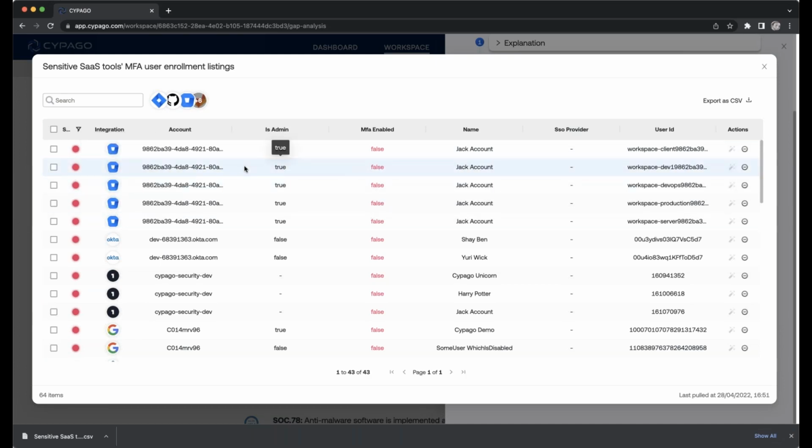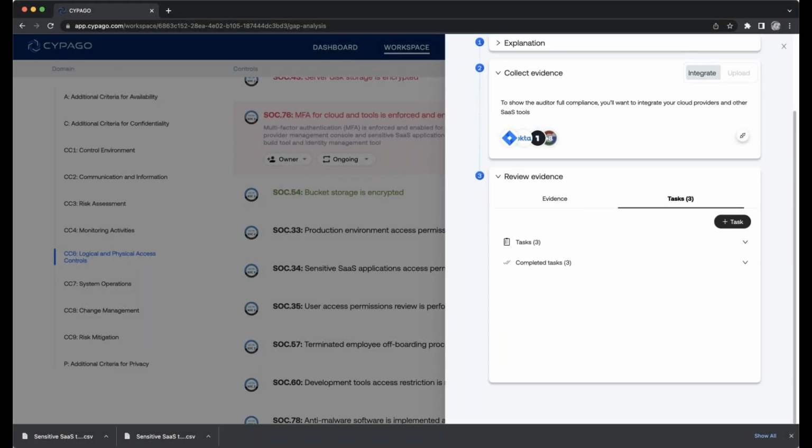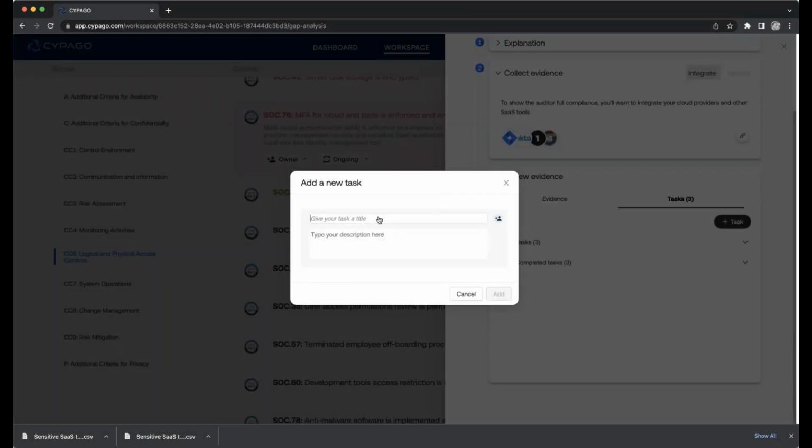Our goal is to pass the SOC 2 audit with flying colors, and Cypago helps you do so by first immediately identifying all the gaps, and second, giving you the tool to remediate them. First, you can simply export this list and send it to your IT department, or the girl or the guy sitting next to you who can help fix the issue. Another thing you can do is assign a new task. So let's open a new task.